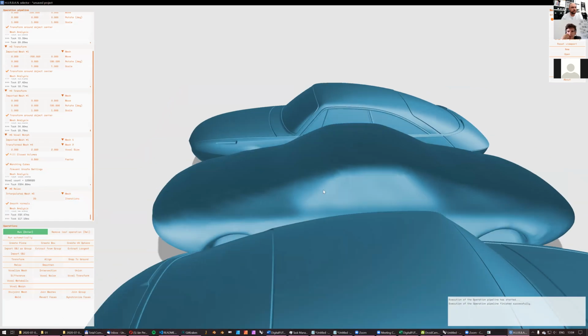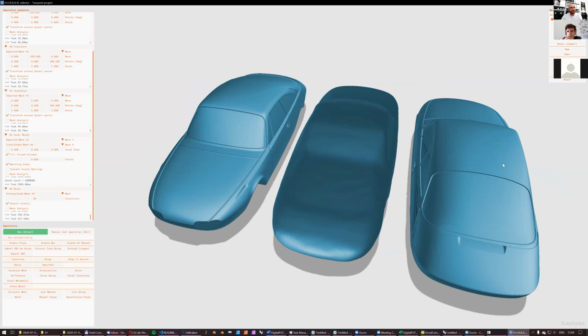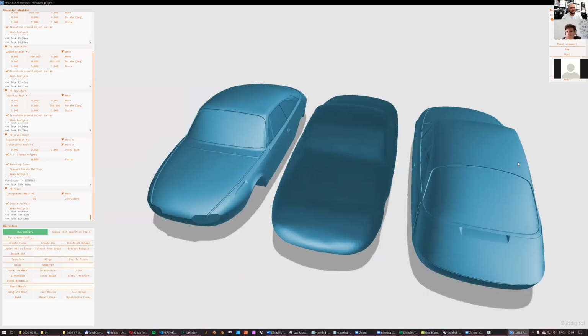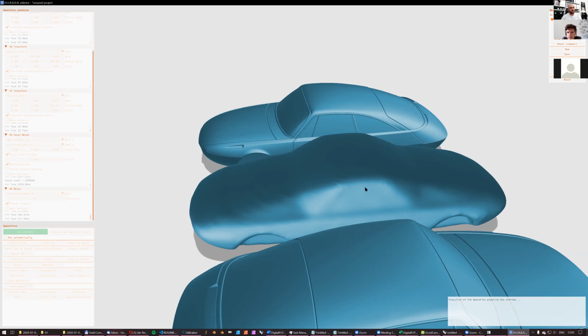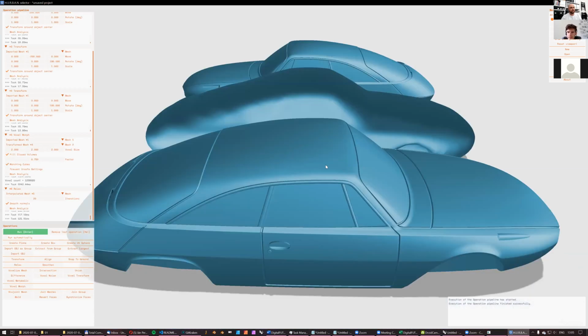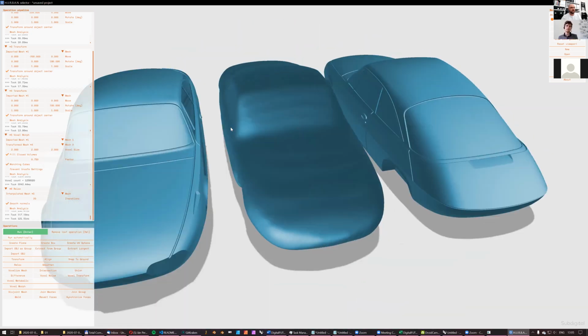Okay, this looks okay to me. You see that this is a hybrid form that is halfway between this car and this car. Now you see that there is a chain of operations, and I can change anything in the history of the chain, and it still recomputes everything after. So let's make it 75% one rotation, 25% the other one, and let's see what it looks like. Yeah, so it's 75% this car and 25% this car.